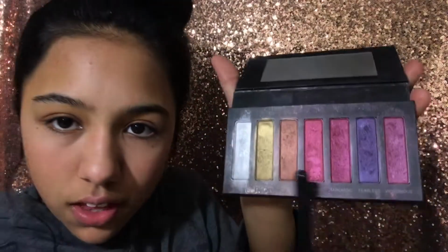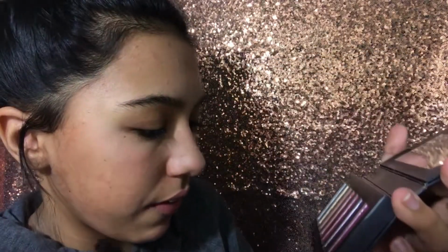Okay, so I'm gonna start with using this brush, and I'm going to go in the Addiction 5 palette with this color. It is called Vintage. Make it really crazy. With Mysterious.